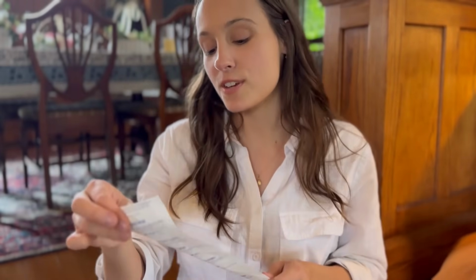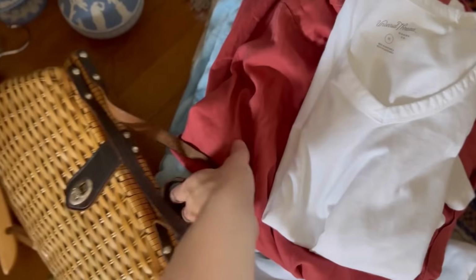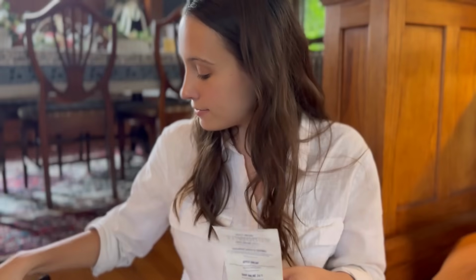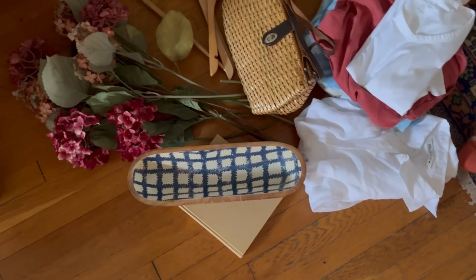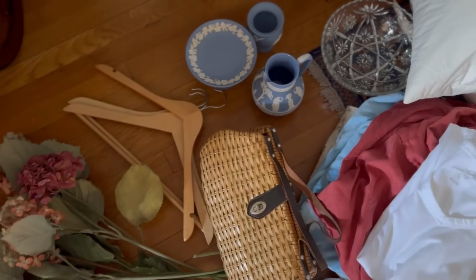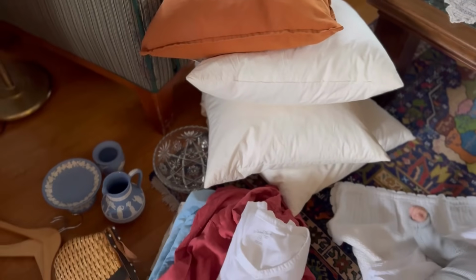You guys ready to hear the total for all of these things? So my largest category was clothing. That stuff was $14 for all of the clothing. But then everything, all of it included, was $22.93. Pretty darn good.